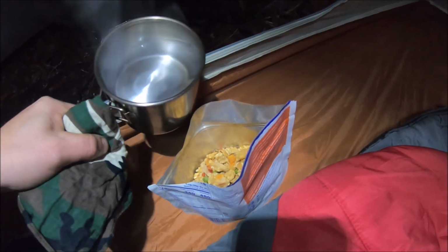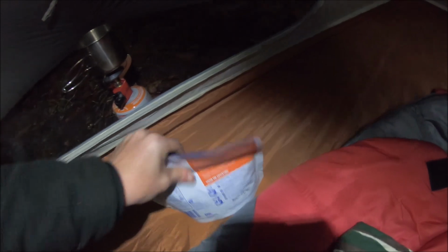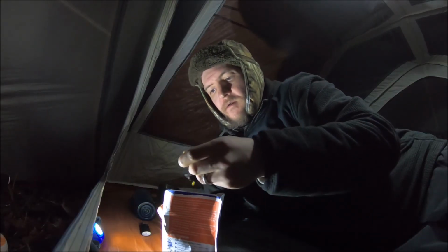See if I can do this without my tripod. Get this closed up and let it sit for about 10 minutes. Alright, this should be good now. Go ahead and give it a good stir. Give this thing a try.